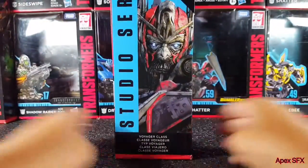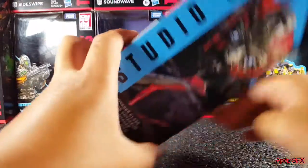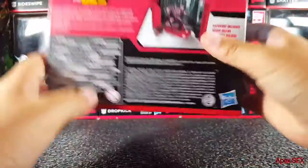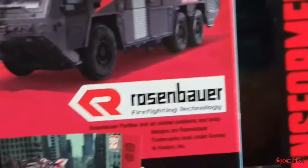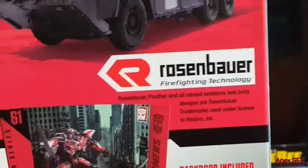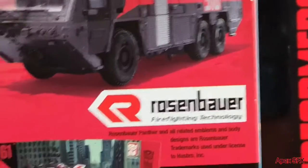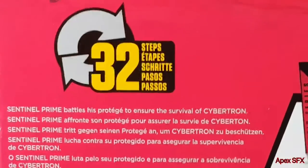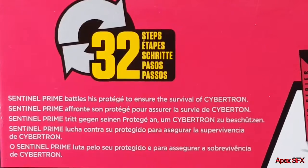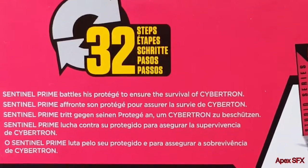On the side of the box, you got another picture of Sentinel Prime. He is a Voyager-class figure, Studio Series number 61. And on the back of the box, you got another picture of Sentinel Prime when you get him out of the box. See right here, you got Battle of Chicago, Sentinel Prime, Transformers Dark of the Moon, Decepticon, big screen inspired, nice picture, Rosenbauer, or I have no idea how to say that. Firefighting technology, I guess that's the truck he turns into. Backdrop included. 32 steps, and he has a very interesting bio, so if you want to read it, go ahead and pause the video and do so.